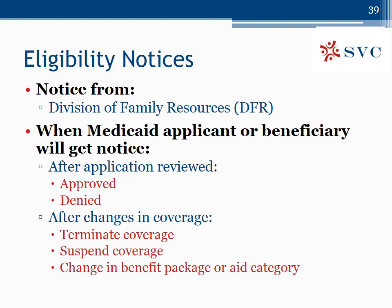Individuals will receive written eligibility notices from the Division of Family Resources, DFR. A Medicaid applicant or beneficiary will get notices whenever an application is reviewed and has been approved or denied. Additionally, a written notice will be provided whenever there is a change in coverage, which results in a termination of coverage, a suspension in coverage, or a change in benefit package or aid category.